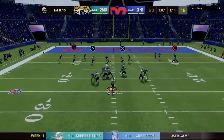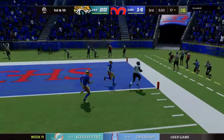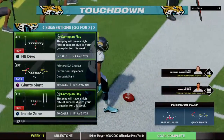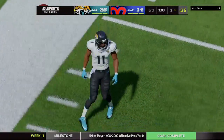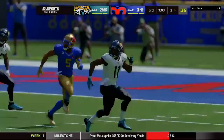And now they'll throw it with Lawrence. He finds his man, complete. It's McLaughlin. Touchdown! A great effort there. His 3rd touchdown now on the year. And the Jaguars add 6 to their lead.